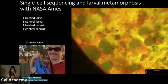And what Cassandra is able to do is actually dissolve these animals into single cells and then sequence each cell individually. And the information that we can then gather from that is how the gene expression in the cells of the heated animals is different from the animals that were at normal temperatures. So that might tell us something about which genes are actually being stressed or affected by higher temperatures. But the other thing that we can do is compare the gene expression between the larvae and the recruits to start to understand which genes are most important in metamorphosis.